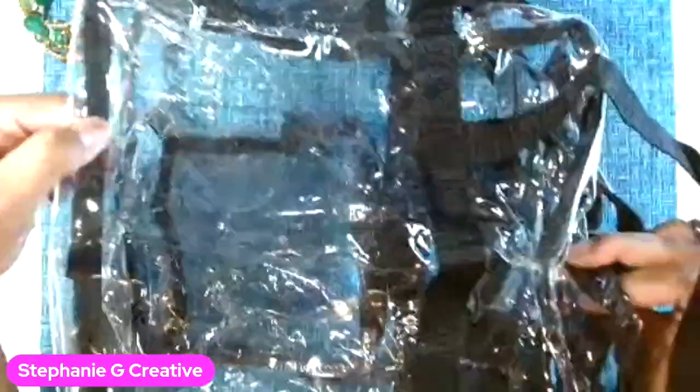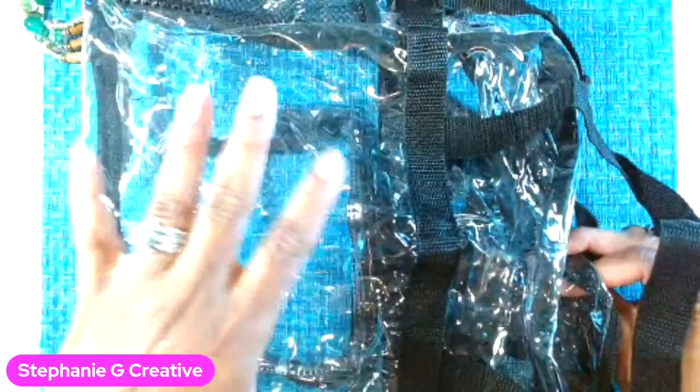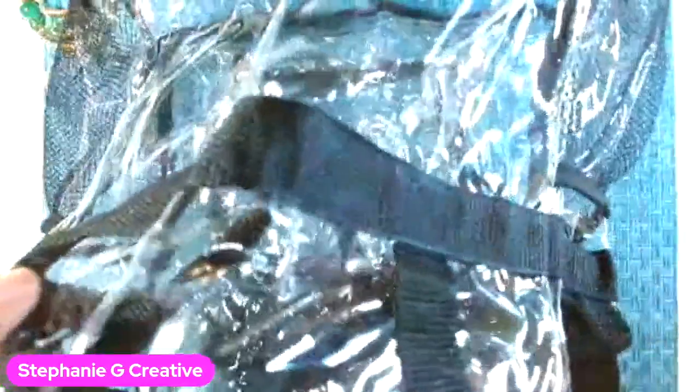I don't know if I would take this to a concert because it's really big, and sometimes when you take clear bags to concerts, they have to be a certain size. So I wouldn't take this size to a concert or a venue where they want you to have a clear bag. You always need a small one. Just note that. So keep this one at home. But yeah, you can use this for so many things. You can put your hair stuff in here, a lot of different things.